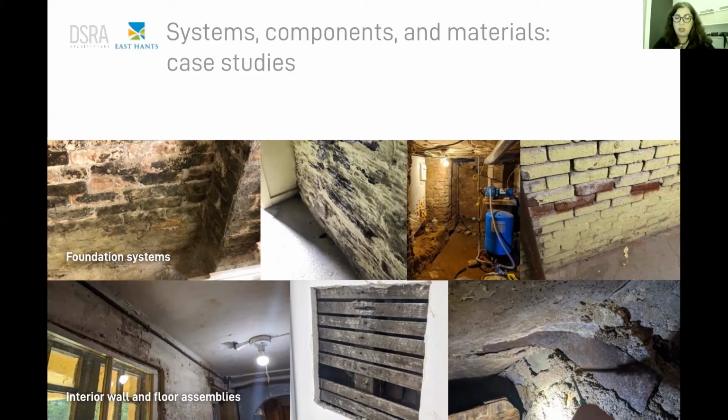This is an investigation that we did a few months ago at the Sacred Art Building School in Halifax, and we need to do an intervention outside. We need to understand how the brick veneer is tied to the backup wall, and we discovered this very interesting original wood lath.